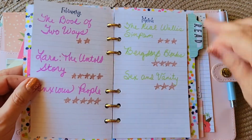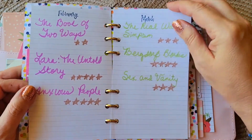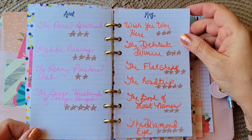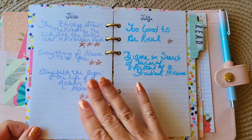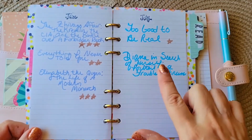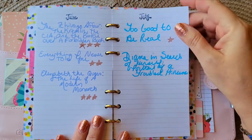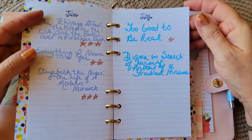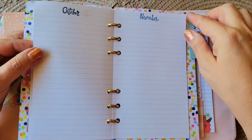And as you can see, every month I write down what I've been reading, and I also put down the rating. You can certainly also add in authors. You can add in your page count, whatever is going to work for you. Right now I'm reading this book about Princess Diana. I read a book on Elizabeth, so now I'm on other royals. And this is the rest of the month in here.